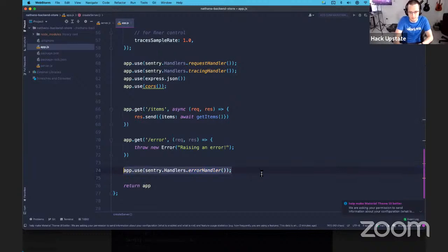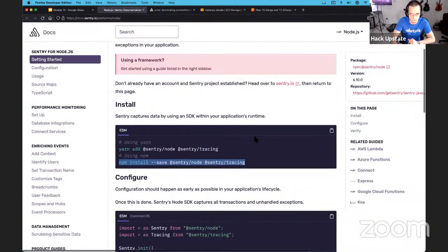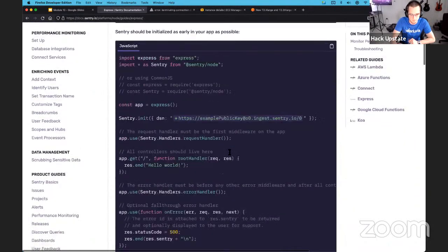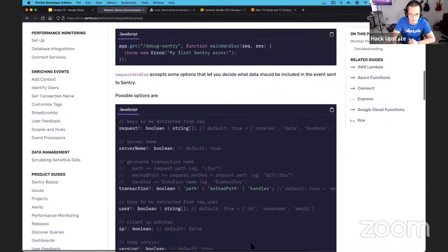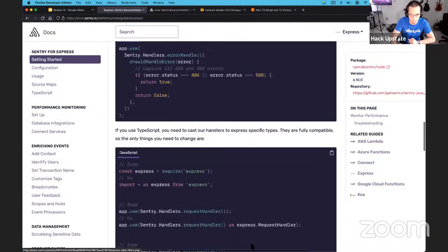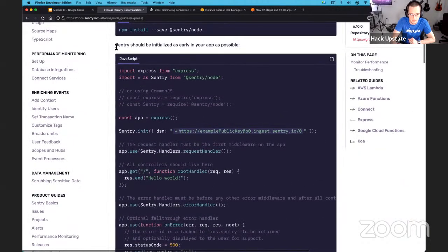Okay, and then there's one last piece of middleware that you want to install. And for the folks that are actually going to install Sentry, be aware that the order in which you apply the Sentry handlers is important, and I'll show in the documentation. Under the Express documentation, they call it out. Somewhere in here, where is it? Ah, yes. So they say here, Sentry should be initialized as early as possible in your app.